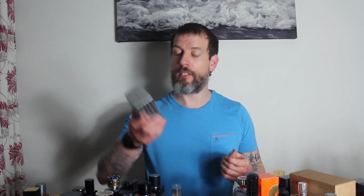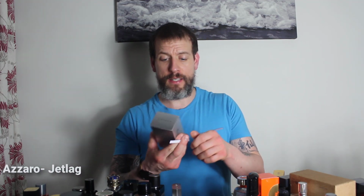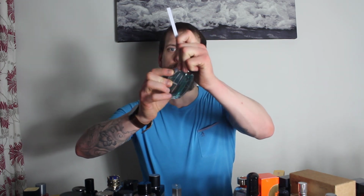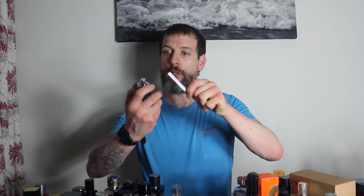Alright, coming up next, and this is again a discontinued fragrance. I've kind of gone in for all these. This is from the house of Zara. This is called Jet Lagged. Again, this is from a travel exclusive. I didn't really know too much about this one, but hey, if it's a discontinued fragrance, I'm all in for it. Oh, I have to say, I do like the bottle. It's a slightly domed fragrance bottle, sorry. Nice blue coloration. Let's see what this is all about.